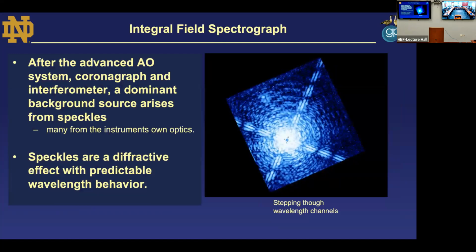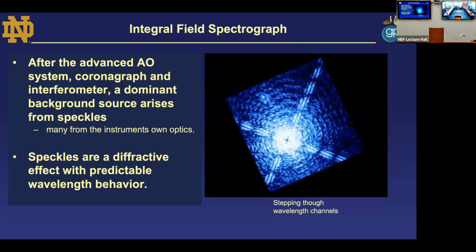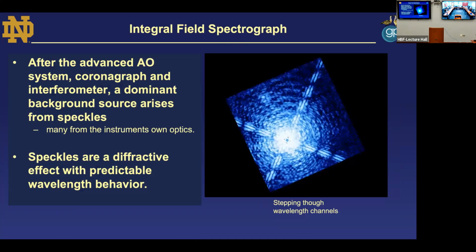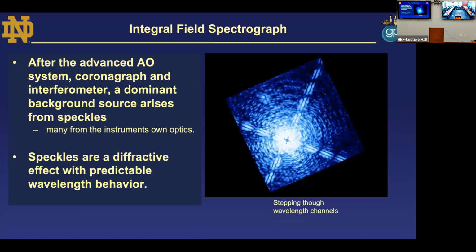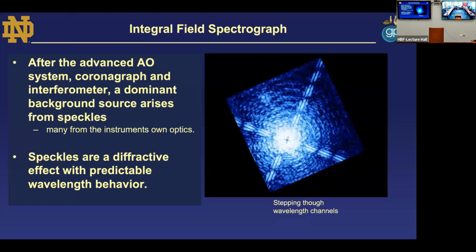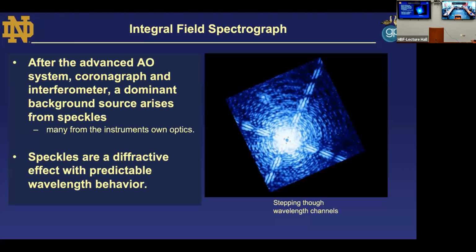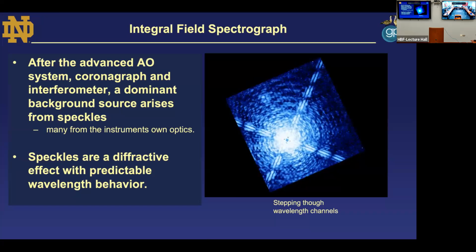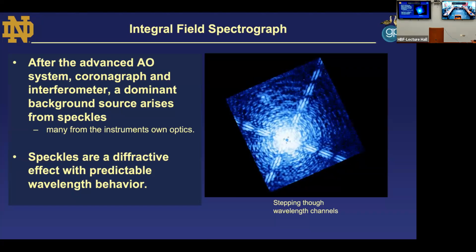Additionally, inside GPI, as I mentioned, there's an integral field spectrograph. That is the instrument that takes the final science image. Speckles, these interference artifacts, their position on the detector is a function of wavelength. So if you have wavelength information, you can find the object that you care about by looking for the thing that's not moving.